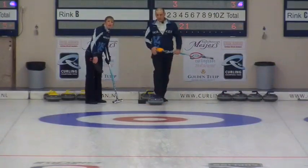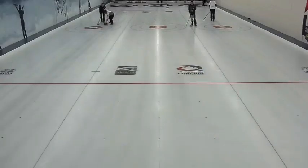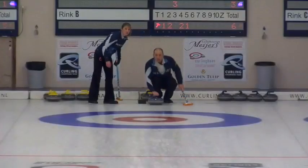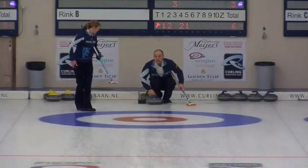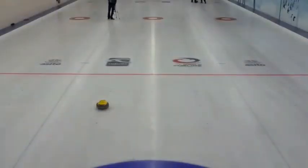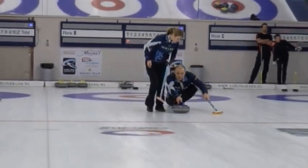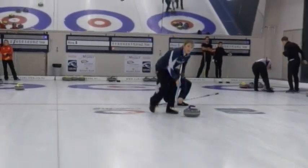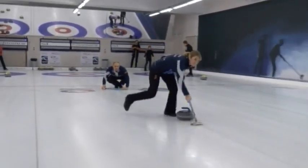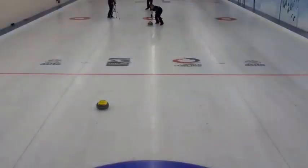I think they were just trying to actually tick that yellow one into the house and roll their shooter off to the side. It seems to be a strategy we've seen this year that I don't recall seeing last year very often. More teams are playing that tick shot to the middle or into play in the house. Exactly. That'll be the defensive strategy.